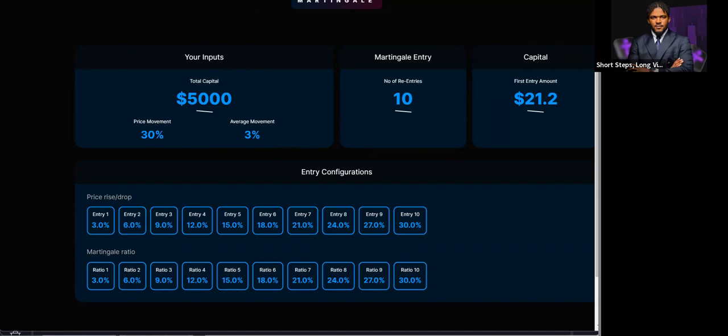Yes, you can use leverage, but you still don't want to be over leveraged. 20X or 100X really is not a good option, but you can go with your leverage.